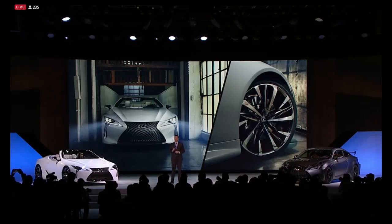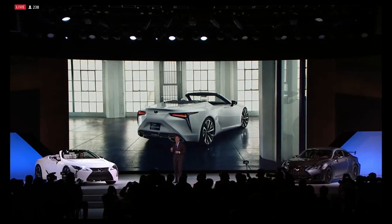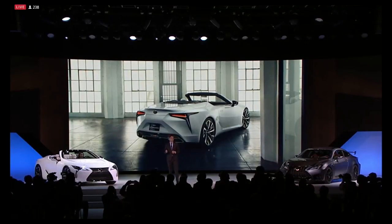Few drives will be more memorable than one behind the wheel of this concept. Performance is amplified with 22-inch forged alloy wheels, and the unmistakable sound of the engine leaves no doubt this LC was designed to fully engage all of your senses. There is one word to describe this concept, and it's wow. Achieving this heightened level of sensory input did not come at the expense of comfort or performance, and certainly not at the expense of design.